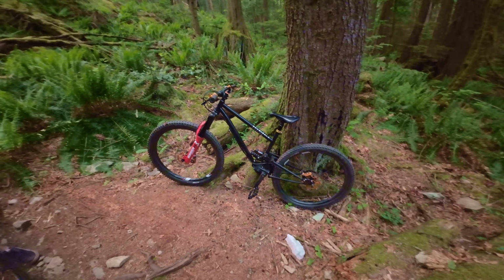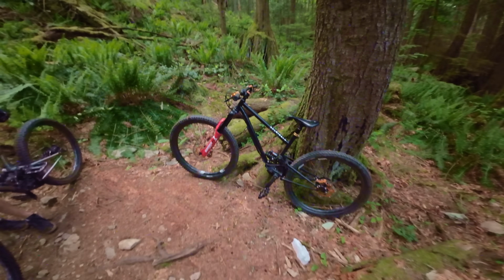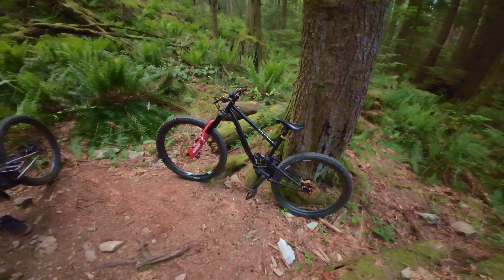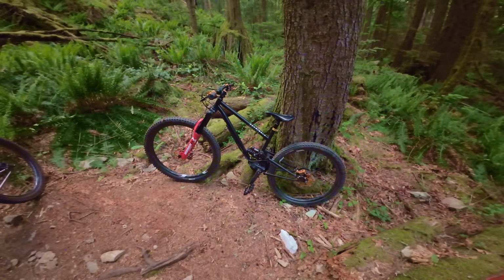Good, feels like a downhill bike. I could see that being a main bike. It's very capable, it pedals well. It's very, very intuitive, which is impressive, and not a lot of bikes are quite that intuitive. Yeah, it's interesting.